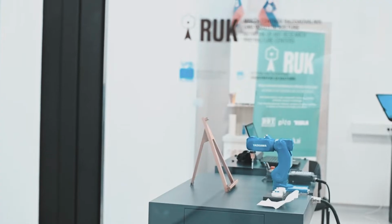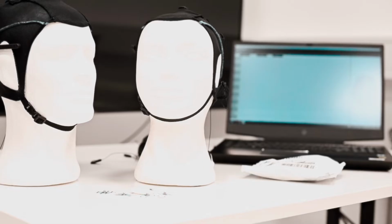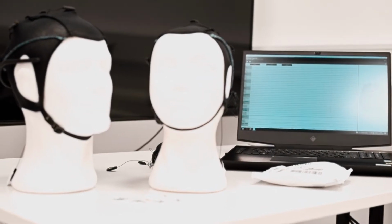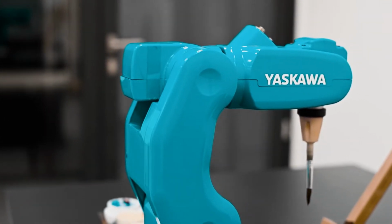Hello, I am Eva, first humanoid robot citizen of Trebovlia. I live in RUK DDT laboratory in Slovenia. Do you know that we have 3 labs? Laboratory for VR research. Laboratory for development of creative applications for brain-computer interfaces. And laboratory for development of creative human-robot interactions. So exciting!